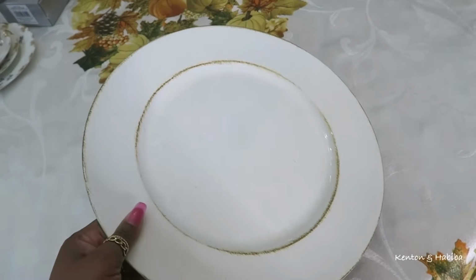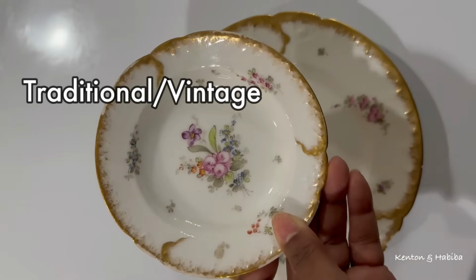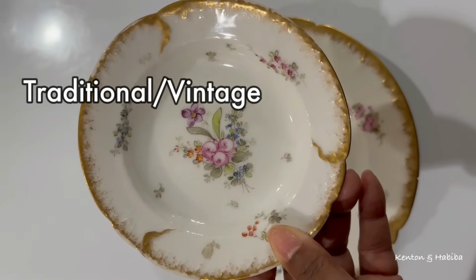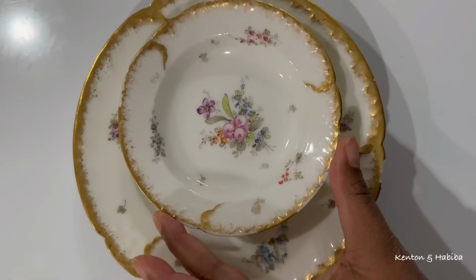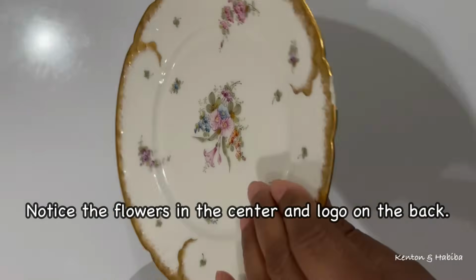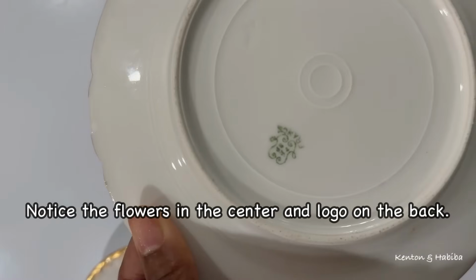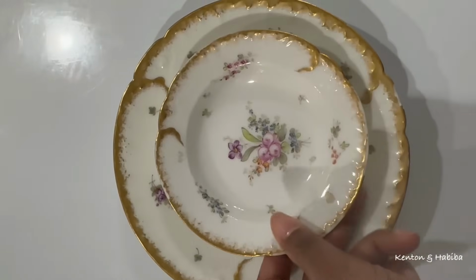You can also use a charger if you like, but I tend to not use a charger when I use a tablecloth. Traditional or vintage is more my vibe when it comes to a tea party. However, this set, I only have two plates left, the two plates you're looking at, because the whole set crashed. I was away for work and the kids many years ago told me they crashed and broke, so I don't have any more. I loved this set.